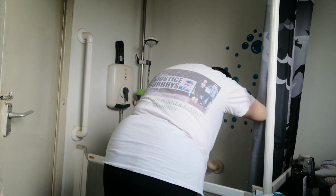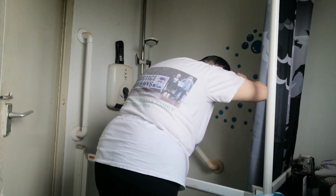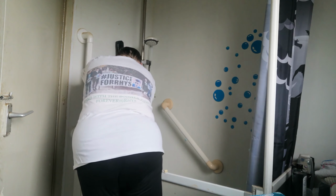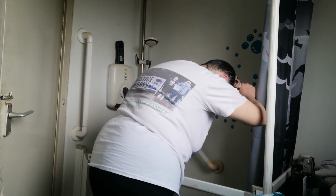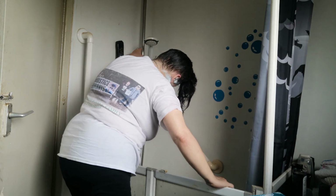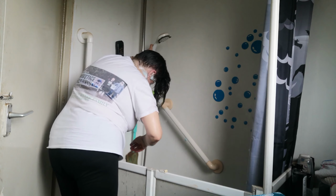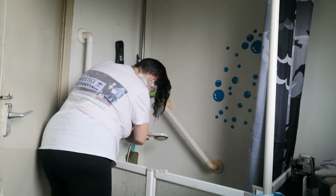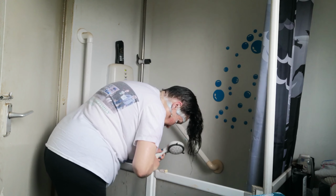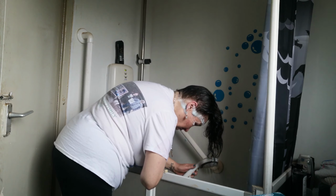Not going to sleep with a bloody shower. Something left in the shower that does my head in. That blue is still coming out my hair.